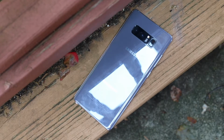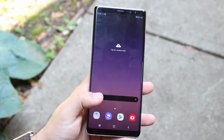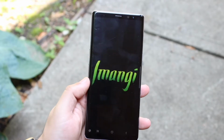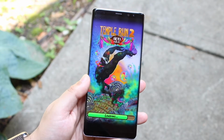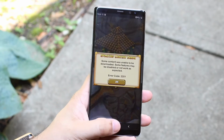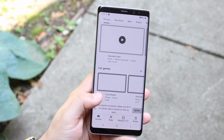pretty decent. Now I will tell you, day-to-day performance on this phone is not going to be an amazingly smooth experience, but it's going to be better than what you think. When you factor in the fact that this phone came out in 2017 and it was the flagship of that year, but now it's a sub $300 phone, that's actually a really cool thing about this device.